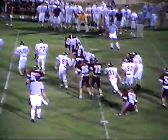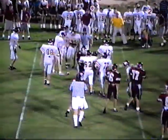Jarrell hands off to Malphrus. Malphrus on the carry. Looks like he can stay out of the first down yardage.